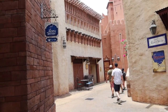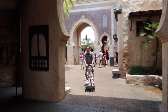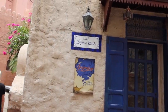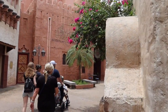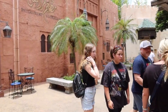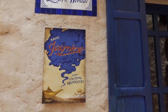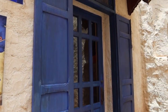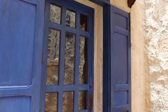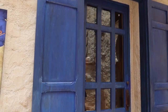So now we're headed over to Morocco to go and see Princess Jasmine. Princess Jasmine's meet and greet is a little bit tricky to find if you're not familiar with it. You have to enter the Morocco Pavilion this way and then come around the Lamps of Wonder. She's meeting inside and has returned to her original meet and greet location. Oh man, could it be? Are we the very first in line to see Jasmine for this next opening? They had a pretty extended closure for lunchtime, so I'm really excited to see if we might be at the very front of the line now.